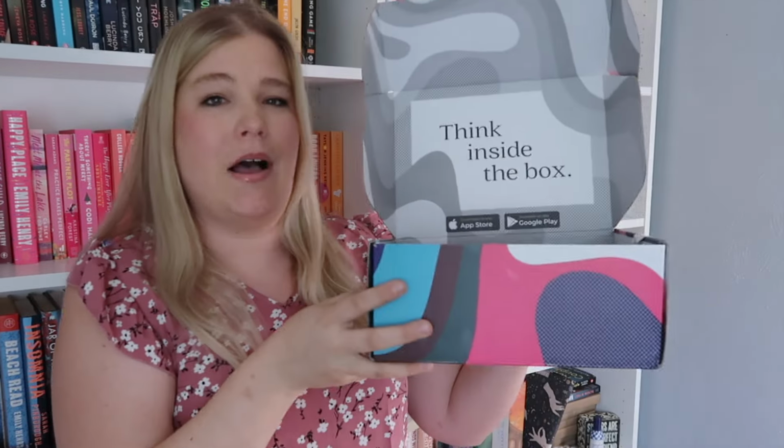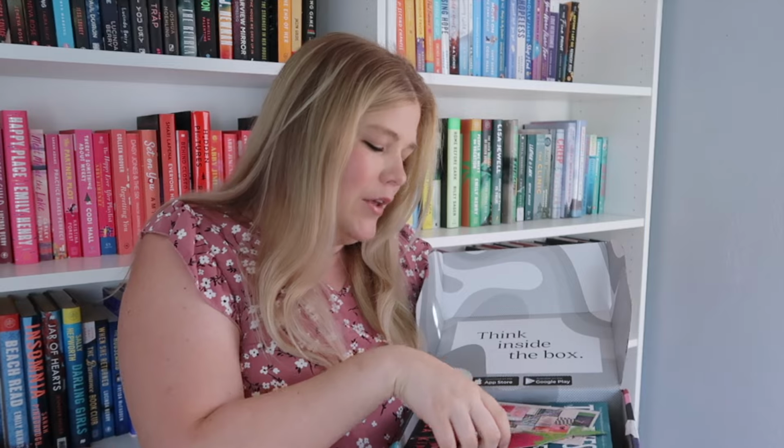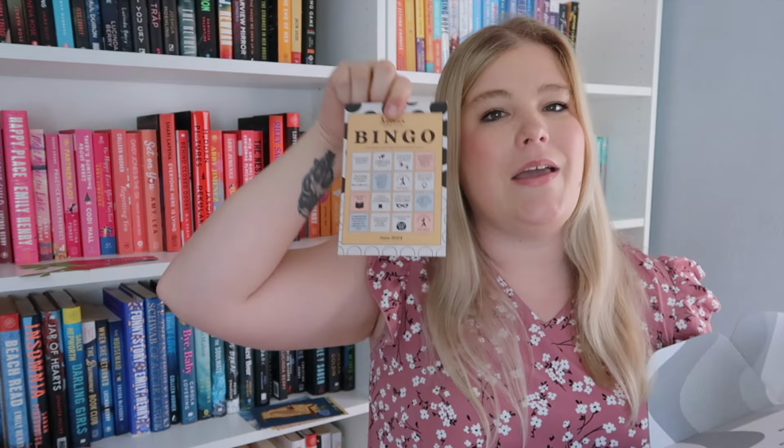Alright, so here is our box. It always says think inside the box. You do get, which I think is really cool, bookmarks for each one of the books, so they gave me all 3 in this box, as well as these really cool interactive postcards. Here has all the books that we will be talking about, but this month they have a bingo board, which is really cool, so I may try to do this a little bit later.